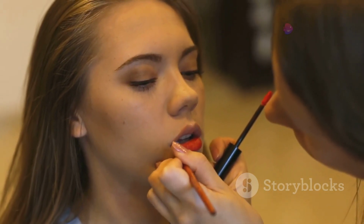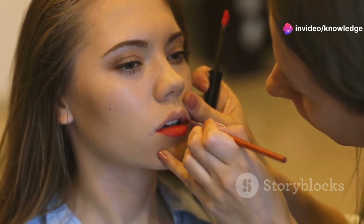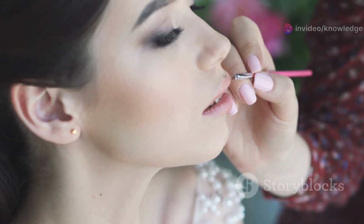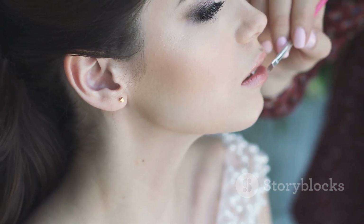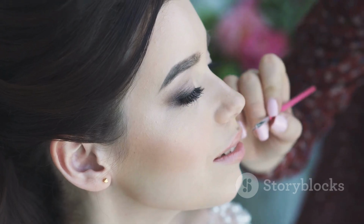So, the next time you apply your favorite lipstick, take a moment to appreciate the journey it took. From humble ingredients to a symbol of beauty and self-expression, lipstick production reflects a fascinating blend of science, technology, and artistry.